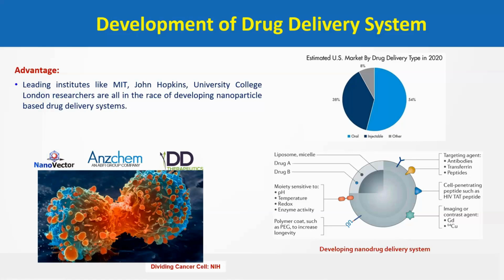What is the advantage? A drug delivery system should have very high surface area, pore size, and pore volume, which we can engineer and functionalize with several drugs, like drug A and B, as we can see on the right side, along with stimuli-responsive polymers. We can functionalize with antibodies and peptides, and make the delivery multifunctional by loading imaging or contrasting agents. A lot of scope is there for developing drug delivery systems.